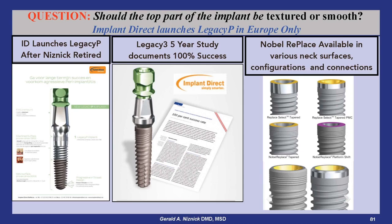Implant Direct, after I retired as president, launched the Legacy P implant with a smooth neck. But if you already have 100% success with SBM extended to the top of the implant and a documented bone loss of only 0.64 millimeters after 5 years, why look for something different? We know that bone tends to run down a smooth surface.